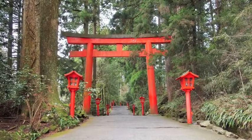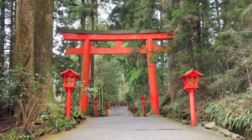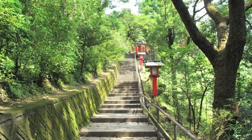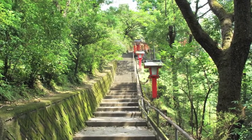After the initial torii, the path to a Shinto shrine may be crossed by a succession of other torii. The approach to the shrine may pass over bridges and through gardens or forest.